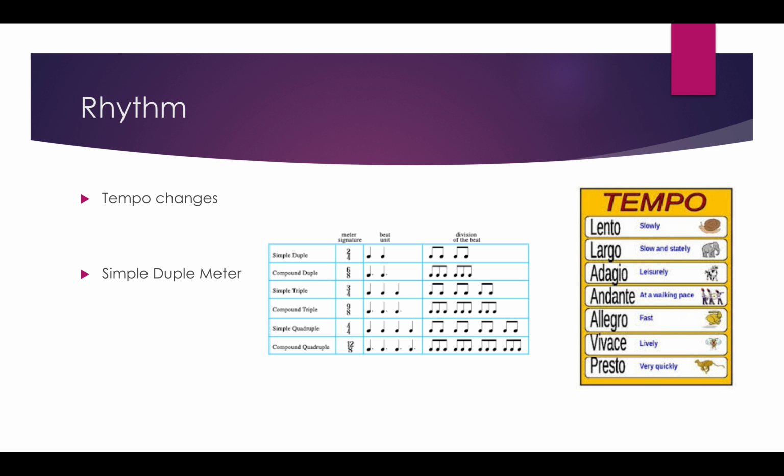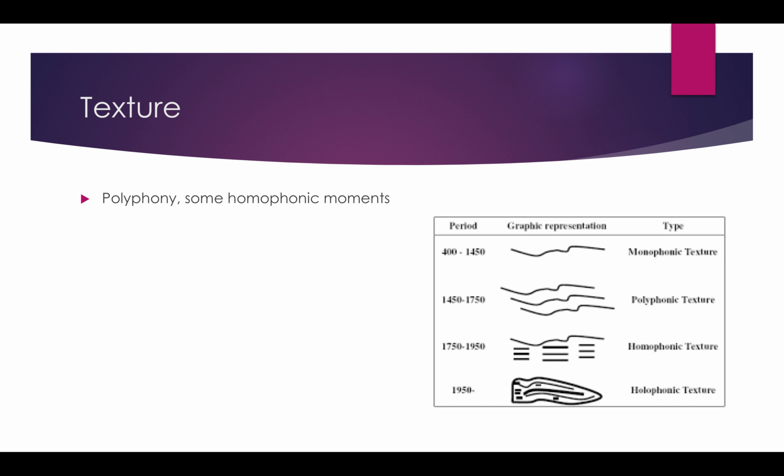Next, for the meter, it's a simple duple meter throughout the piece. I didn't find a spot where the meter changed at all.